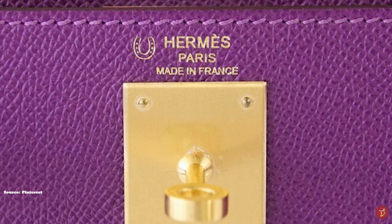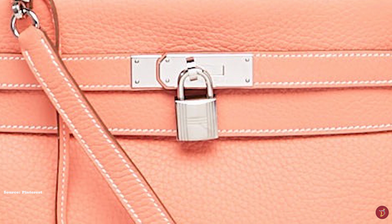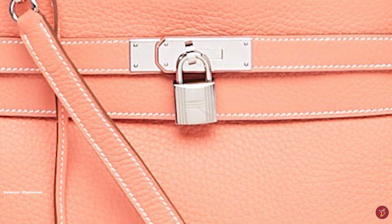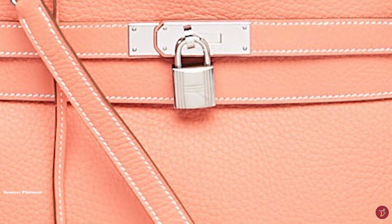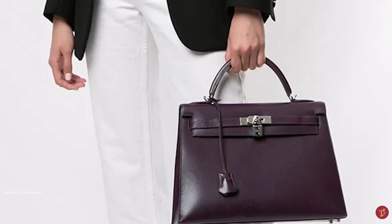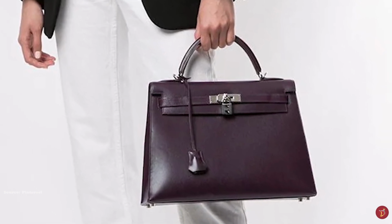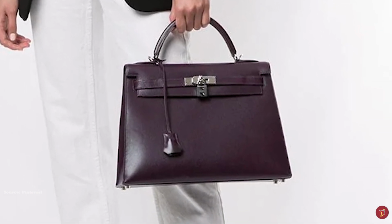The Telegraph reported that the popularity of the Kelly has soared in recent years. Prices are up 350% in the last decade. Research has also shown the Kelly to be a better investment than the stock market due to how well they retain their value. Unlike a new car, these Kelly bags actually appreciate in value the moment you buy them.